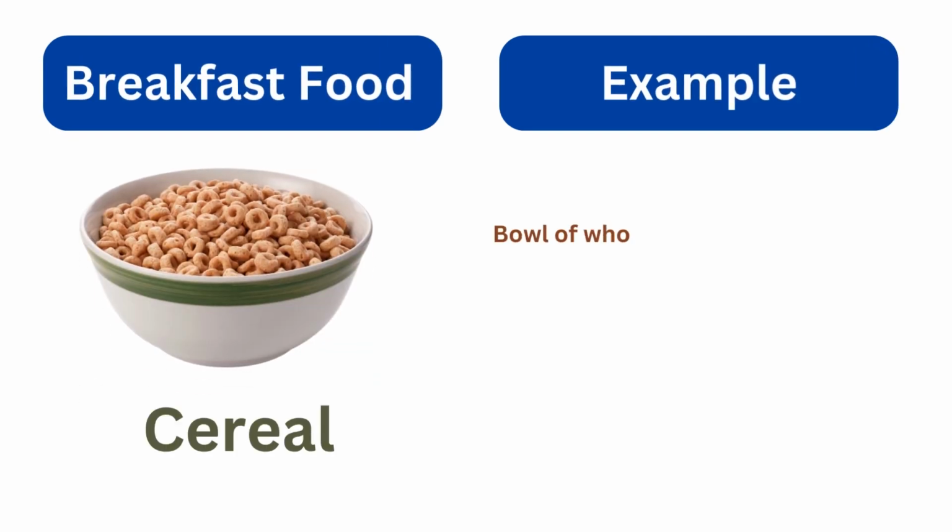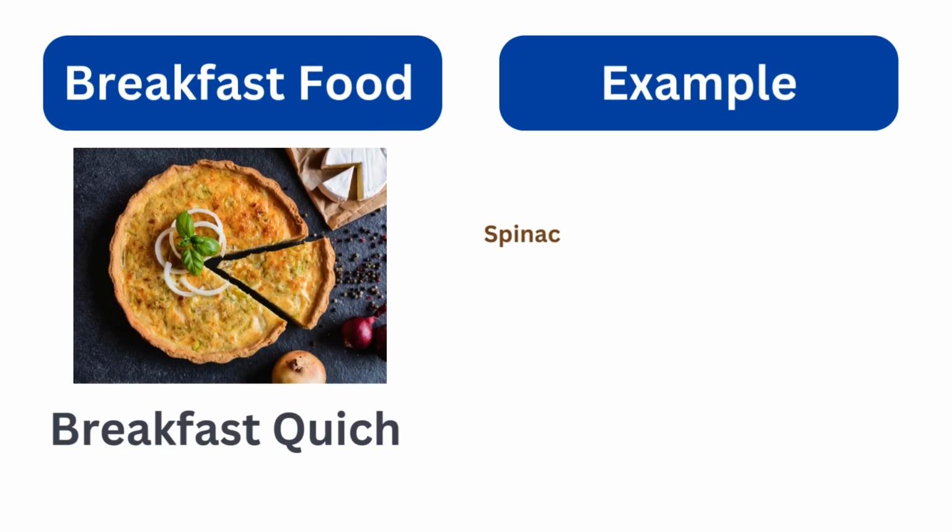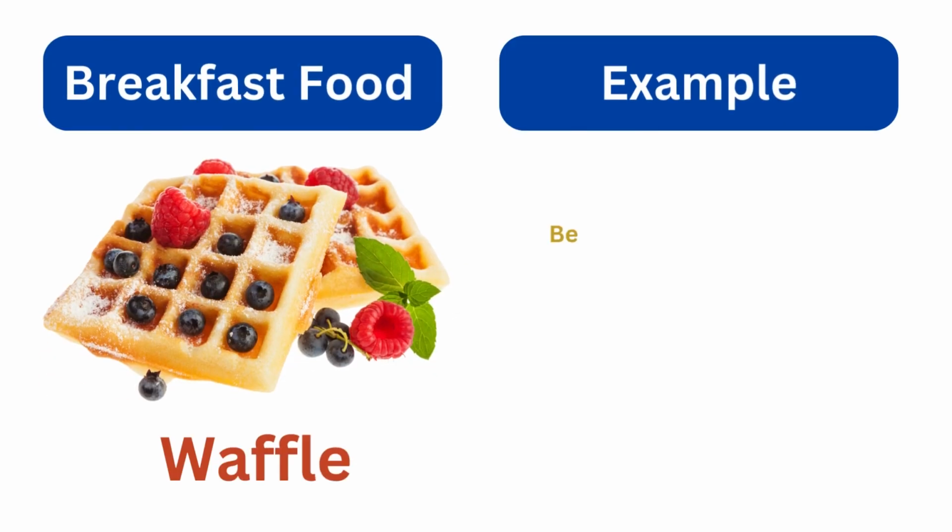Cereal. Bowl of whole grain cereal with milk. Breakfast quiche. Spinach and mushroom quiche served warm. Waffle. Belgian waffle topped with strawberries and whipped cream.